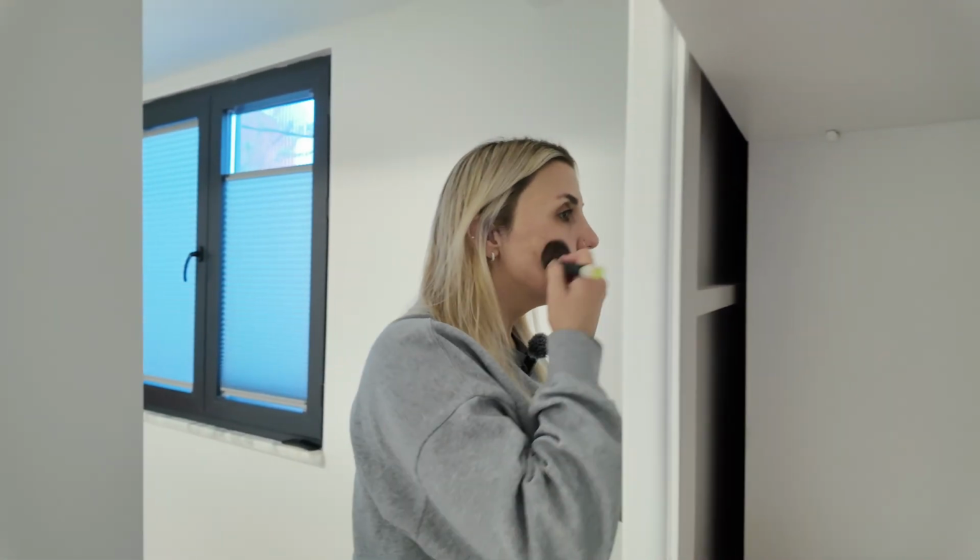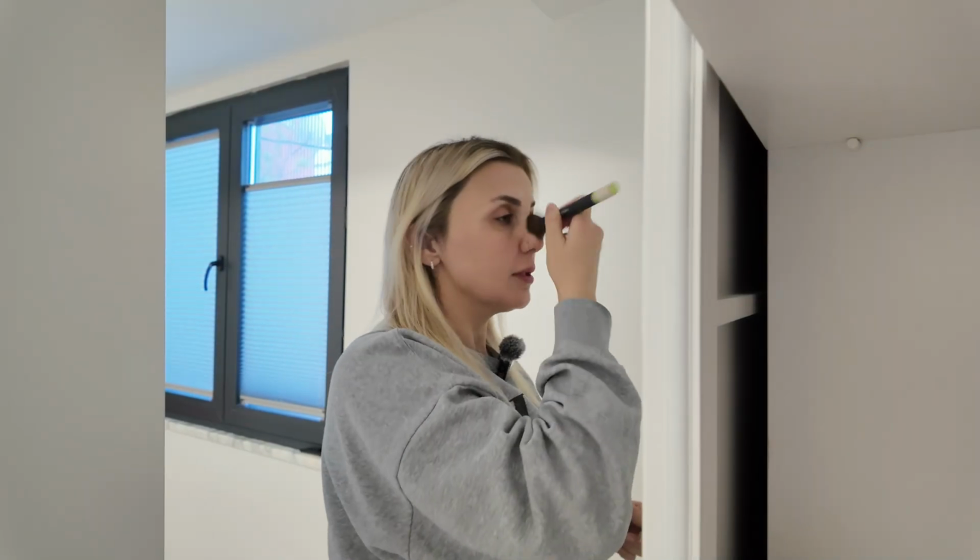I usually just do small dots on my face, sometimes larger dots, but I don't need too much, I think. I still have some bruises from my facial and my mesotherapy, but that's all good, because when it heals, it just looks way better.